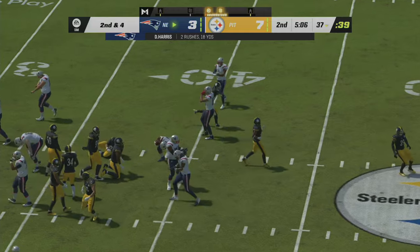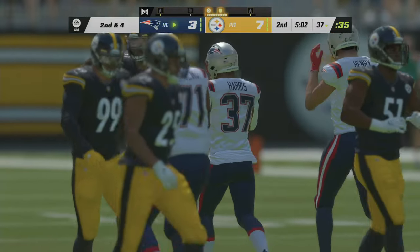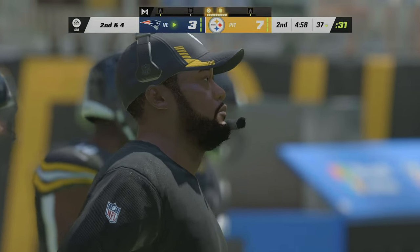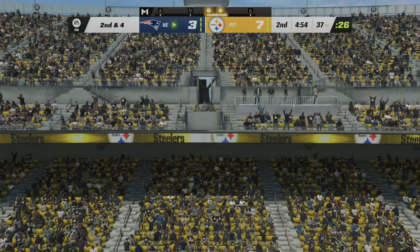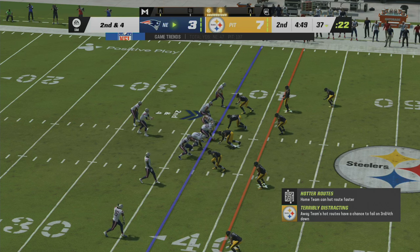Found a little room there as he's up to about the 37. It's a 6-yard pickup, and it gets him to second and four. Now, Brandon, that's the way you want to run the football. There should almost be quote bubbles above the offense right now. Bam, boom, biff. That's how they feel good about moving the football. 6 yards on that last play. Here's second and four.